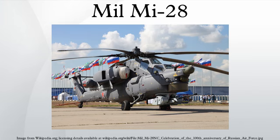Mi-28NM. Russia will develop and test a prototype Mi-28 with 5th-generation attack helicopter features by 2017. Called the Mi-28NM, it has been in development since 2008.